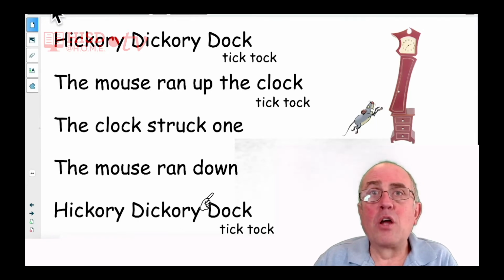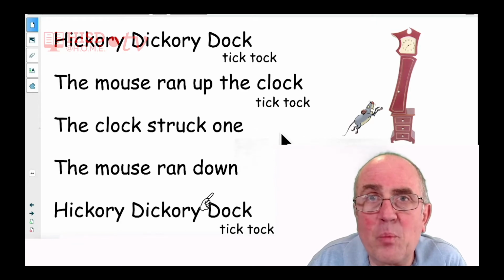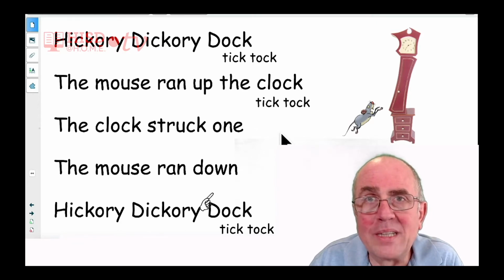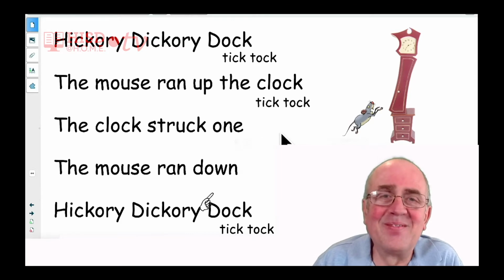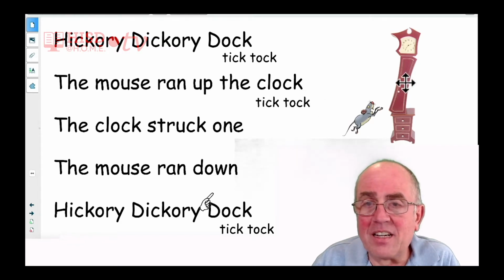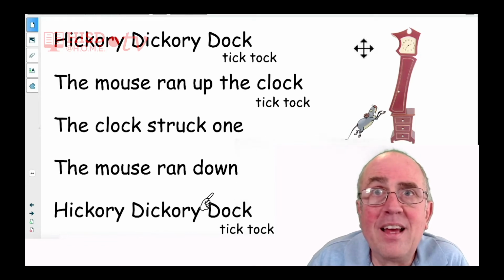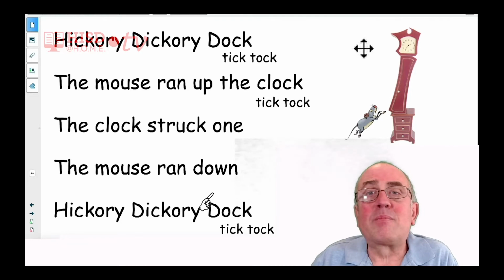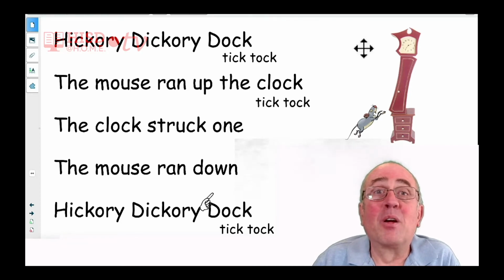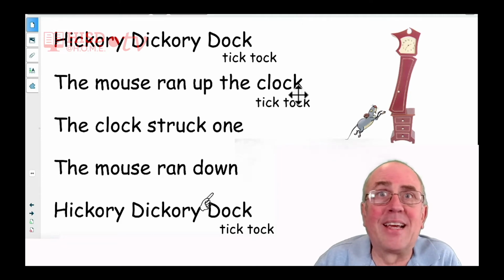Are you familiar with the nursery rhyme about the mouse that went up the clock? What's the name of that one? Hickory, Dickory, Dock. And there's the clock. We can read it first and then we'll sing it like we did before with the itsy bitsy spider. We'll read it first and then we can sing it.